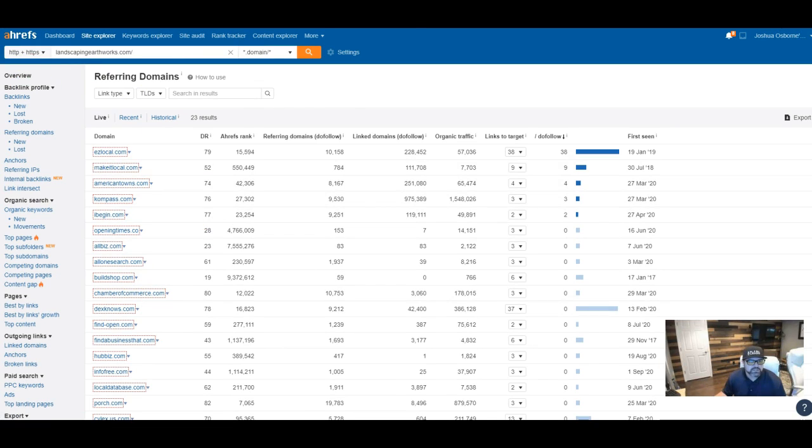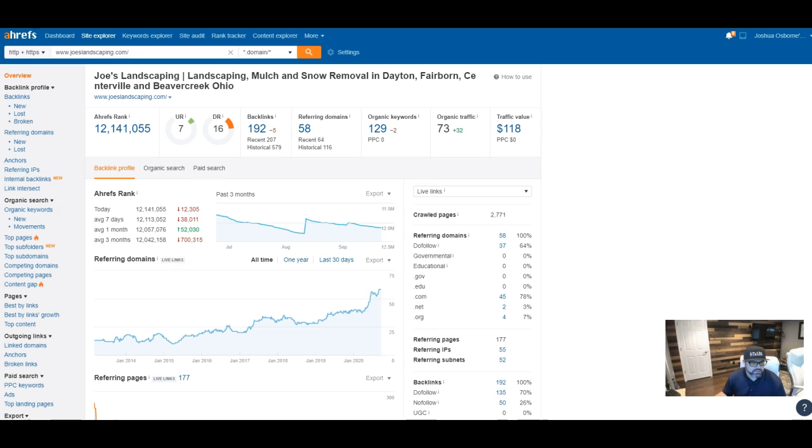Let's take a look at one of your competitors out in the area. I've got Joe's Landscaping here. You can see that they have 58 referring domains, giving them 192 backlinks, but they're getting found for 129 keywords, bringing them on average about 73 people a month to their website. So the difference is the types of websites that they're listed in and how often they're listed in those websites. You want to try to go in and identify what websites your competition's listed in. You want to try to get listed in there as well.